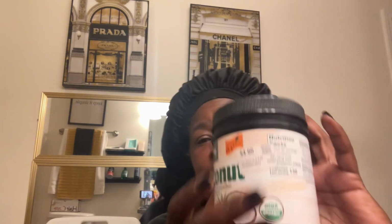So anyway, I'm going to be using African black soap, and you can get that at any Walmart. I'm going to be using the Thayer's facial mist, Walmart, and then the coconut oil. You can get that online, Amazon, just about anywhere.